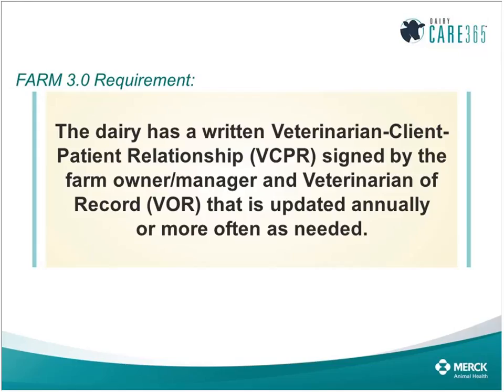Dairy producers are encouraged to consult and review the treatment protocols and antibiotic stewardship principles or programs, including the American Association of Bovine Practitioners Guidance for Establishing and Maintaining the VCPR in Bovine Practice, and the National Dairy FARM Program Milk and Dairy Beef Drug Residue Prevention Manual with their veterinarians.